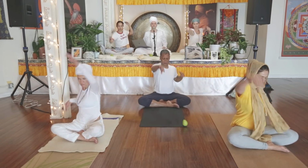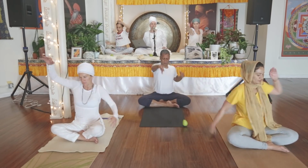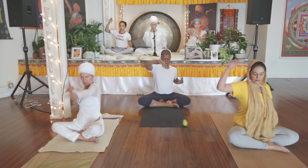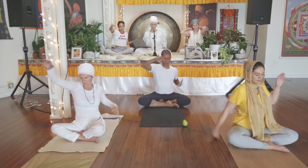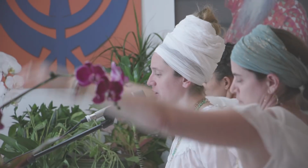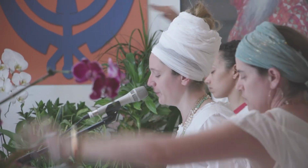Shoulder girdle, you're really opening up the chest, opening up the shoulders. Very therapeutic for the shoulder girdle, all the sitting and working on a computer. This is very good movement.